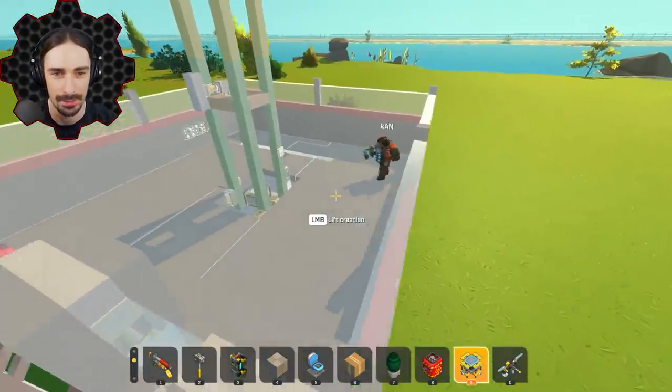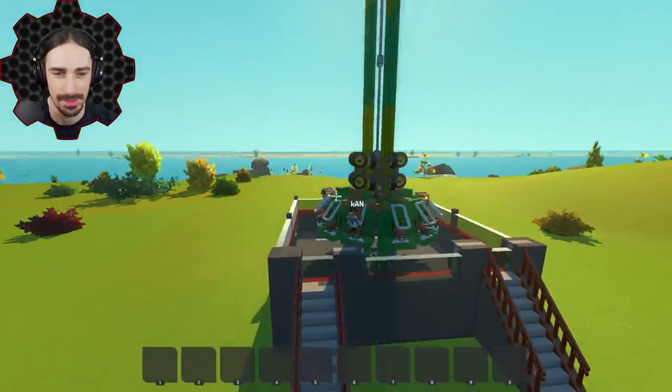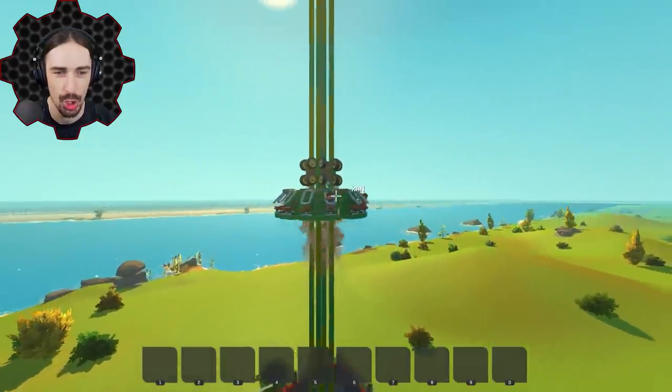They're gonna come down. Seats are all at the top. There we go. Now get in the seat. It's all automatic. You don't gotta press any buttons. This is like one of those crazy... It's like a carnival ride.